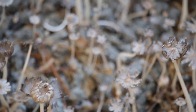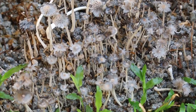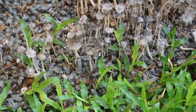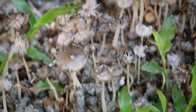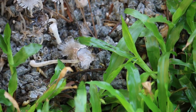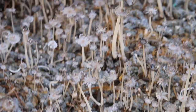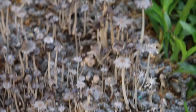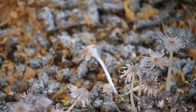And older ones, of course, are the big ones. The big ones. And some are really aging, as you can see. Some are aging. And some have collapsed. Yesterday there was a heavy rain, but the young ones can still withstand the rain. Of course, the old ones, or the weak ones, have collapsed under the rainfall.